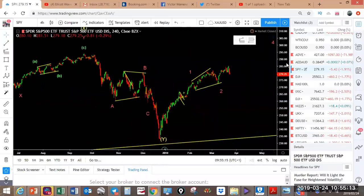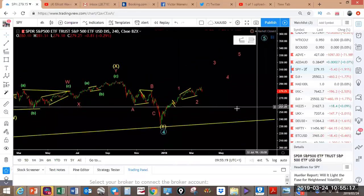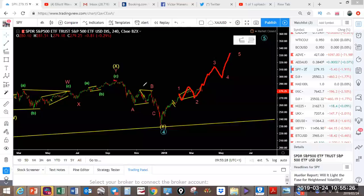Why should this be like this? Because you're looking for this last leg here. So this could be a running flat here, 1, 2, 3, and then you're going to be looking to go to a wave 3 and a 4 and a 5, breaking the all-time highs here, the all-time highs that happened in September last year. Okay, so let's have a look and see how this plays out.